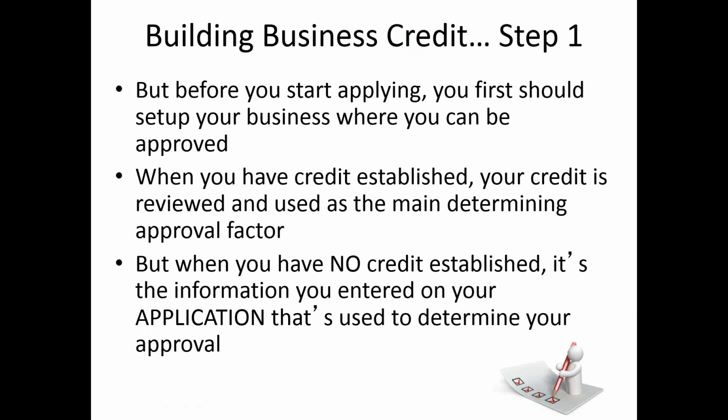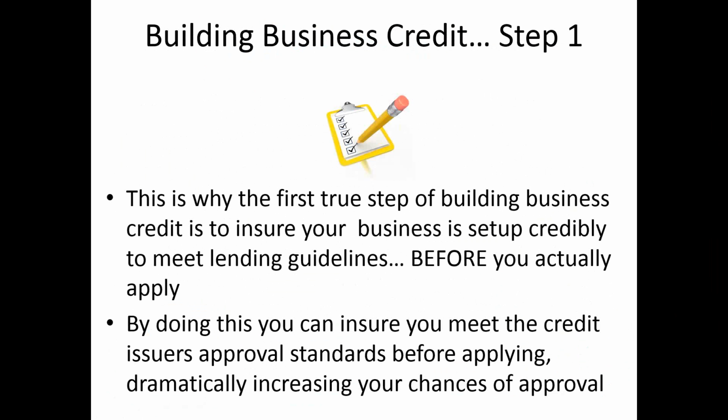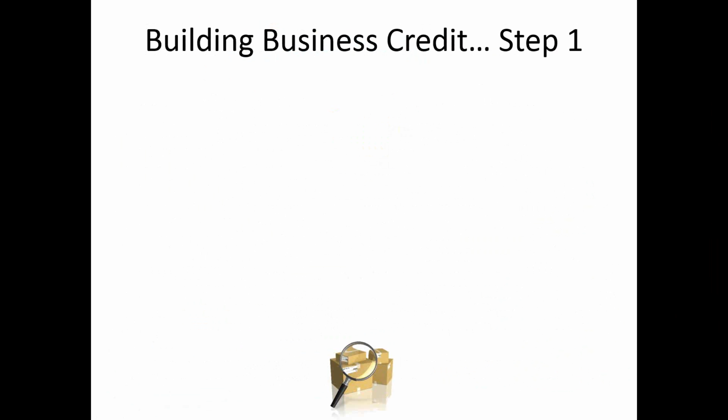When you start building business credit, you have no credit profile for them to look at to approve you. You don't want to give them your social and use that. So instead, they're going to look at everything on your application. They're going to break you over the coals on what's on that application because that's all the data they have to make their approval decision. This is why the first step in building business credit is to ensure your business is set up credibly. You have to make sure you meet these guidelines before you even think of applying. By doing this, you can ensure you meet the credit issuer's approval standards before applying, so this drastically improves your chances of actually getting approved.